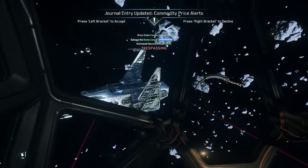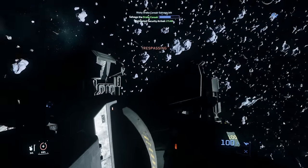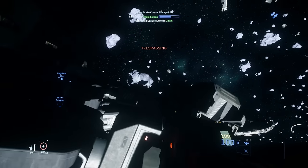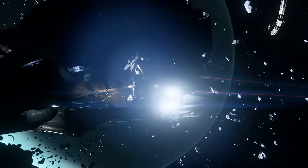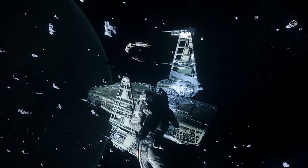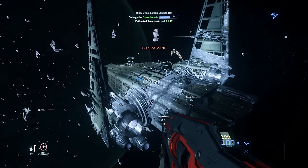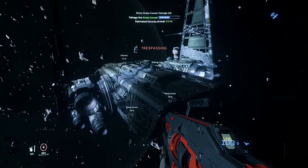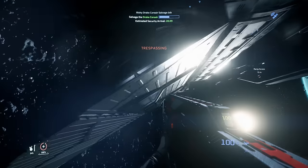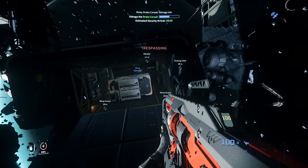I'll go and have a quick peek. Obviously, you can scan for cargo, but who doesn't enjoy a little EVA? Damn, I love that the Drake frame underneath is that green color, you know? Yeah. I'm tempted to grab one and see if it does. There is cargo. Let's see what we got.